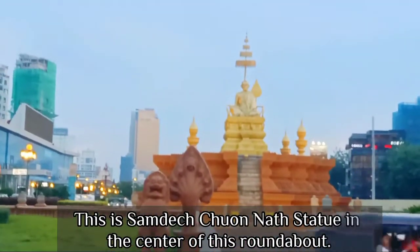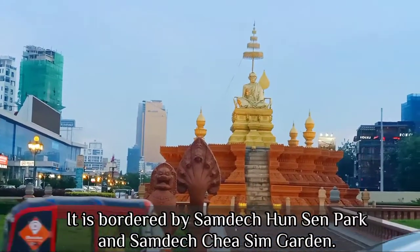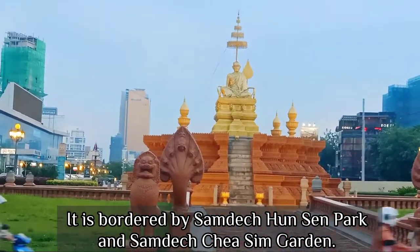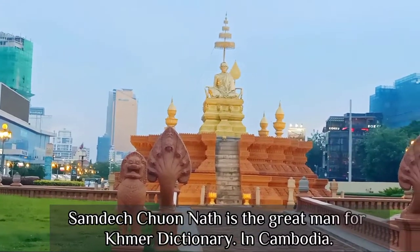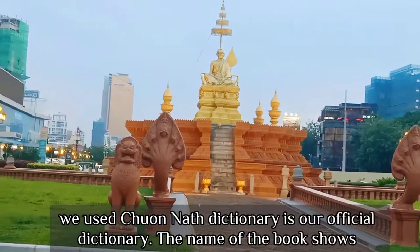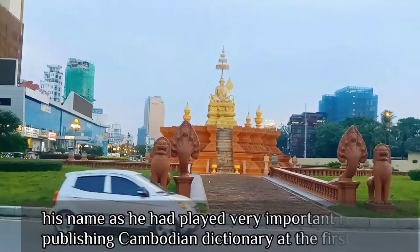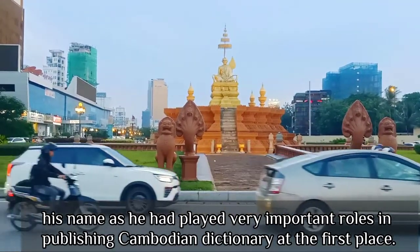This is the Samdech Chuon Nath statue in the center of this roundabout. It is bordered by Samdech Hun Sen Park and Samdech Chia Sim Garden. Samdech Chuon Nath is the great man of the Khmer Dictionary. In Cambodia, we use the Chuon Nath Dictionary as our official dictionary. The name of the book shows his name, as he played very important roles in publishing the Cambodian dictionary in the first place.